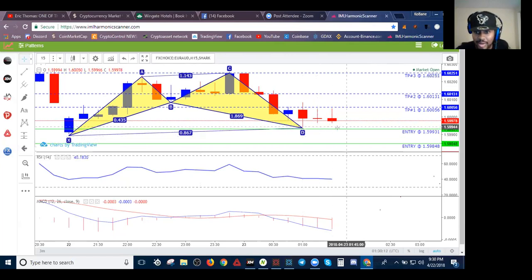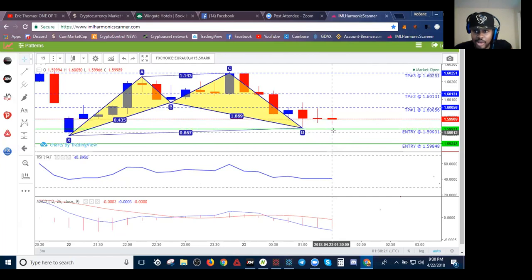It got close here, but it never actually hit the entry point. So if you took this trade, it is still valid because this wick never touched our green line where our entry point was. So whatever Jay Wayne is eating, I want some of that.